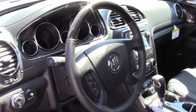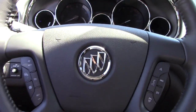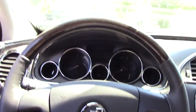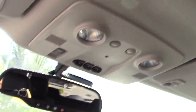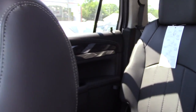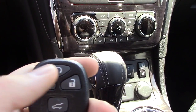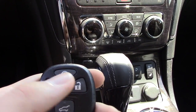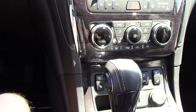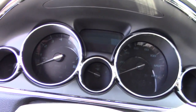Alright, so now let's go ahead and hop in and check out the rest of the interior. Okay, so I have the key with me, and it's a good old reliable key. And you do have a fob which has your remote start up here, your lock and unlock, your trunk release, and your panic alarm. So all you need to do to start is insert the key into the keyhole and turn it till it starts.